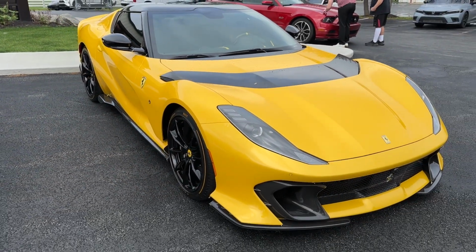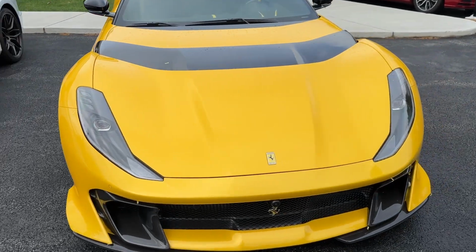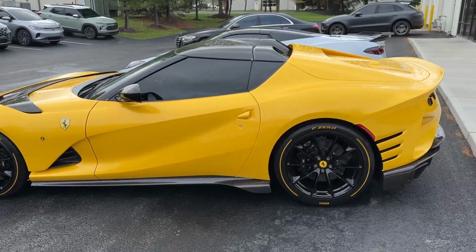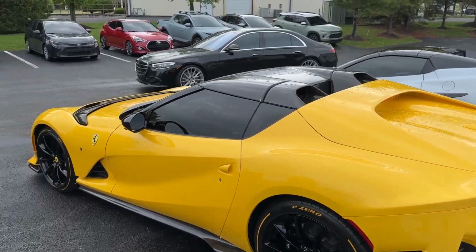Do you know what that color is? No, it's always under the hood. It's one of the yellows, and it's a tricolor, so it's a crazy paint process. This is a very wild looking car. Huge, huge diffuser in the rear with some very interesting exhaust tips. I like these.